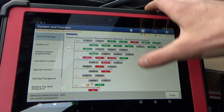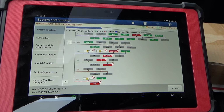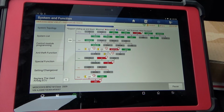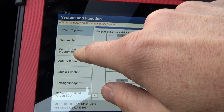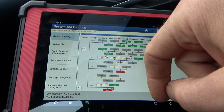Alright, so our code scan is complete. Let's clear all of the DTCs right now. And then we're going to go to control module programming and program this thing as a used module. We've done this process before once on the Thanksgiving beached whale Mercedes AMG, the E63 I think. So hopefully this one goes just as smoothly, but you never know.